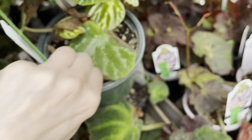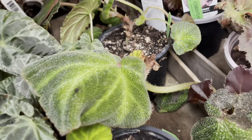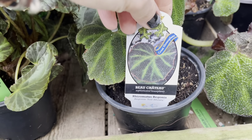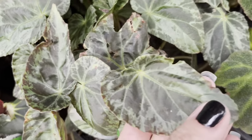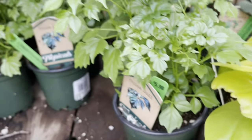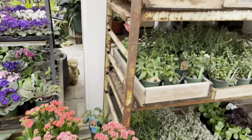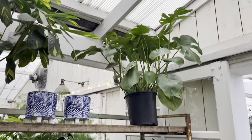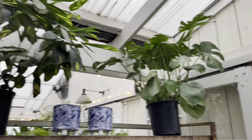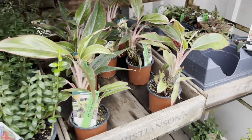And this is, I forgot the name. This is the Begonia Imperials. And this one is the Begonia Rhizomatis. I actually just noticed how beautiful this pattern is too. So here are more begonias and some money plant. Here is a jade plant, aroids down there, a very large monstera. I forgot the name of this plant. So I think it's a prayer plant though. Looks like one of my plants.